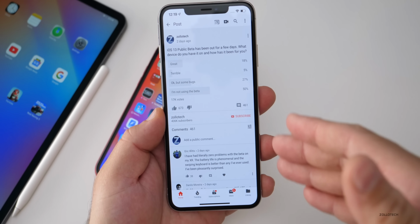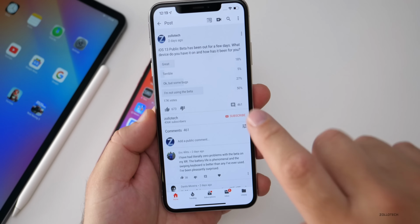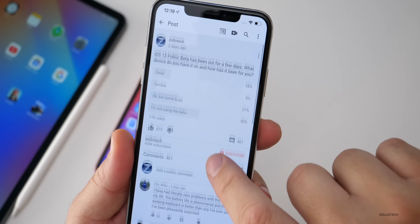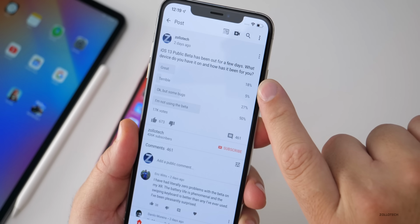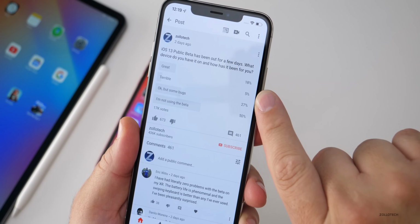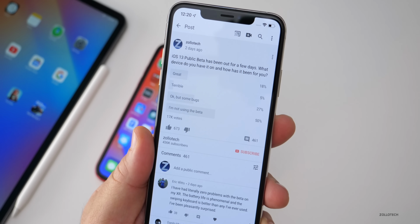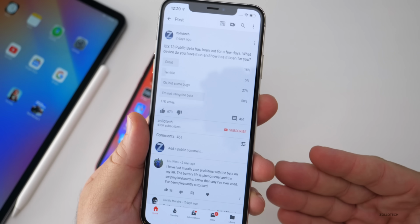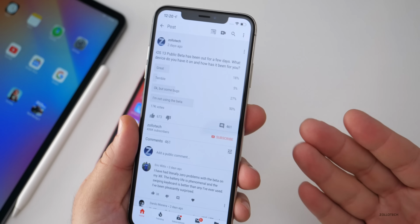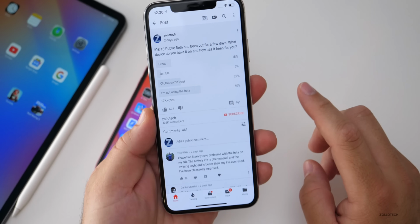So it gives us an idea how it is for everyone, and it's really hit or miss. It doesn't depend on the device that you have. It just seems to be buggy overall, or quite good for some people. 18% of you here said that it was great. So 18% of people have had a great experience with iOS 13 public beta. And then 5% said it was terrible, which is actually pretty average for betas, so that's not bad. And then 27% said okay, but some bugs, and then 50% said I'm not using the beta. And I put this option here to give us an idea of how many people are actually not using it. So 50% that respond to these polls are using it, 50% are not, and overall 17,000 votes is pretty good. So I really appreciate that response.